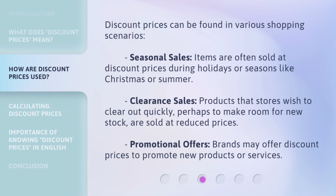Discount prices can be found in various shopping scenarios. Seasonal sales: items are often sold at discount prices during holidays or seasons like Christmas or summer. Clearance sales: products that stores wish to clear out quickly, perhaps to make room for new stock, are sold at reduced prices. Promotional offers: brands may offer discount prices to promote new products or services.